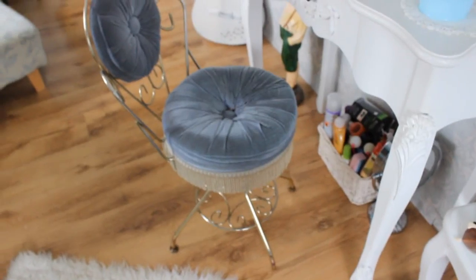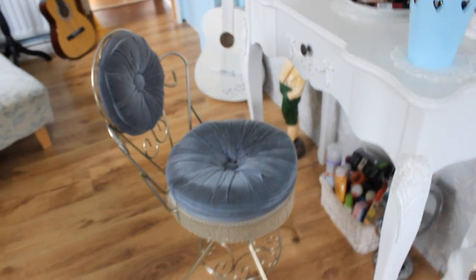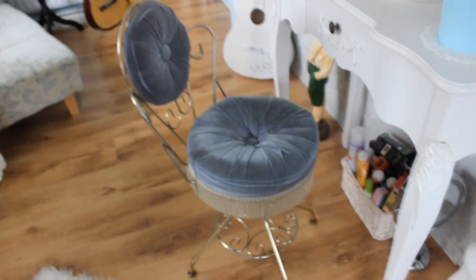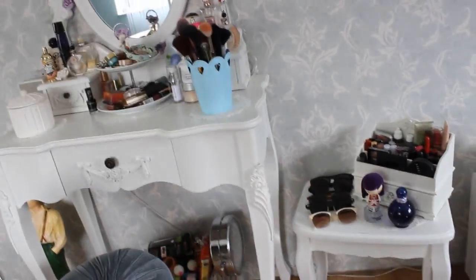My vanity area chair is just a really cool vintage blue chair. I'm not sure where I got this from. I've had it for such a long time, but I really like it and I think it really goes well with my room.